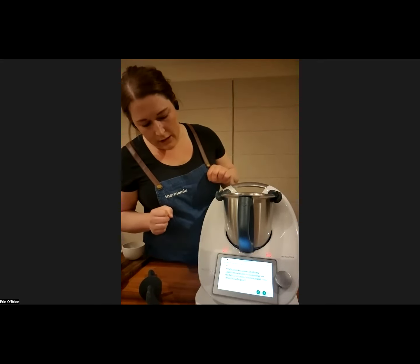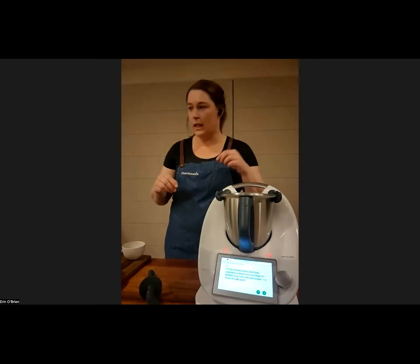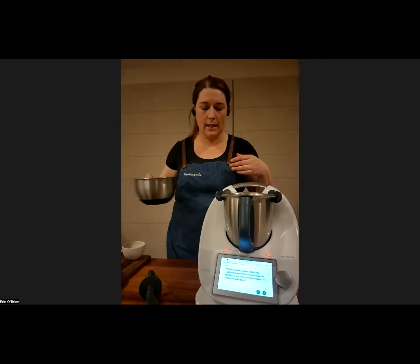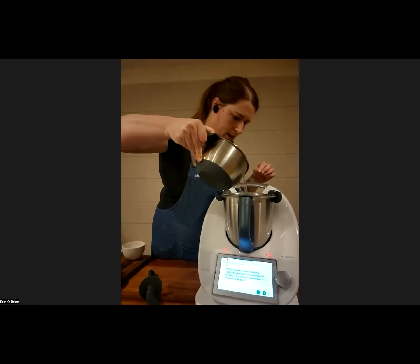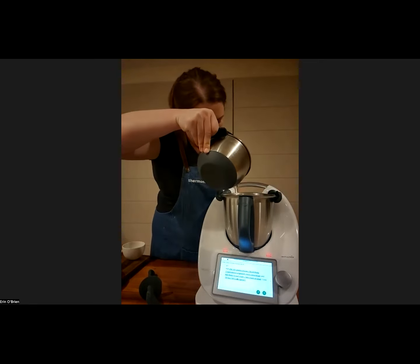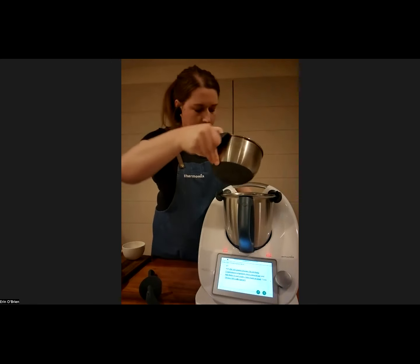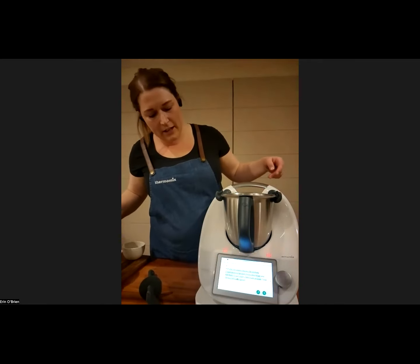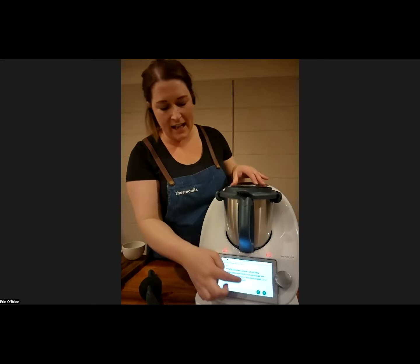And then we're going to add water to just under the 2 litre mark on the bowl. I won't be able to really lift it up and show you now, but the inside of your bowl has your markings for 1, 2, and 2.2 litres, which is the maximum on our TM6. So we're just going to add water to just around that 2 litre mark. And that is it. Now we're going to cook it for 18 minutes at 100 degrees, reverse again, and speed 1.